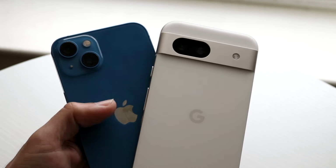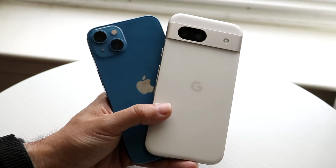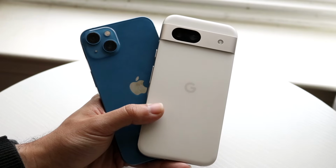They both have wireless charging. You do have the MagSafe capability on the back of the iPhone 13. You're both getting IP certification as well. And for the most part, on the outside, that kind of covers it up here.